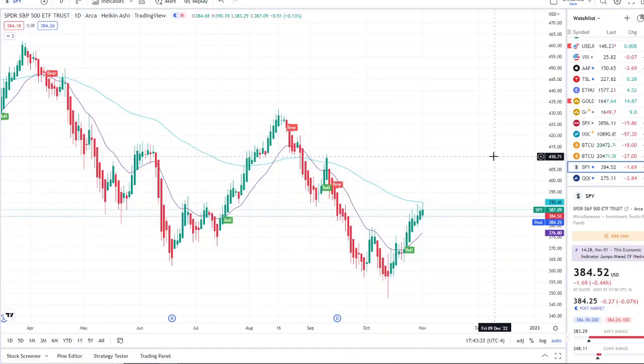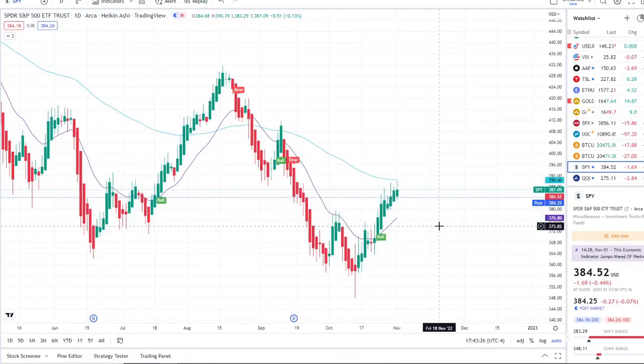So here we have pulled up the lagging indicators, the blue and purple lines with 42 vision, the bull and bear indicators.